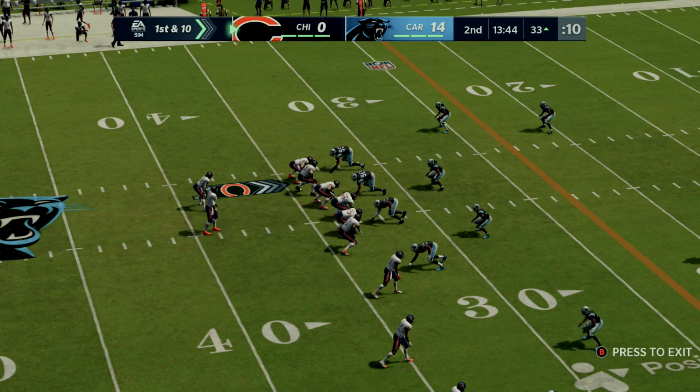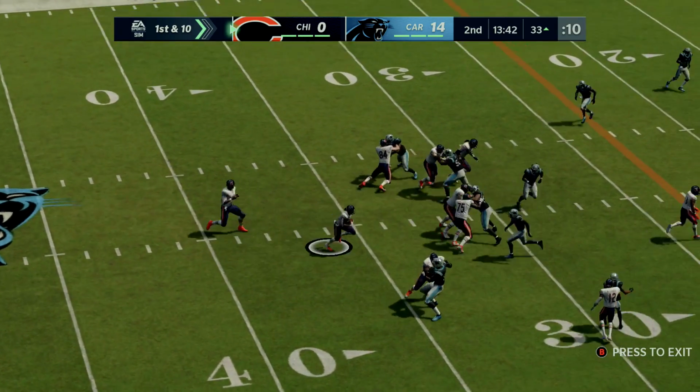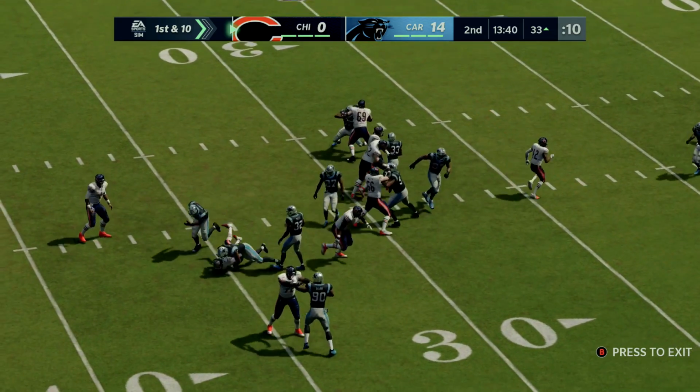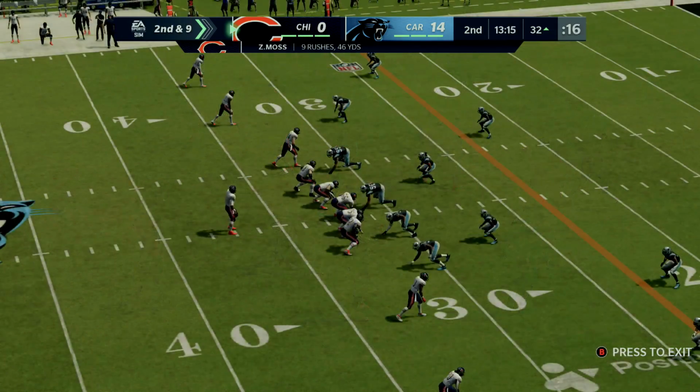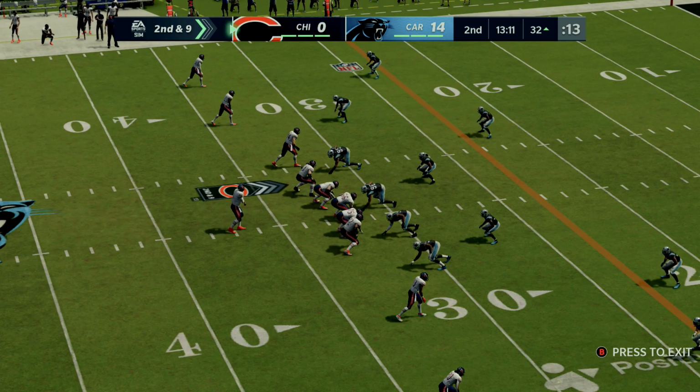Here's another first and 10. First down, they stay with Moss on the ground. Just a yard on the first down carry, so it's second and 9. He's tackled at the 32-yard line. 1 yard gain. Brings up second and 9.